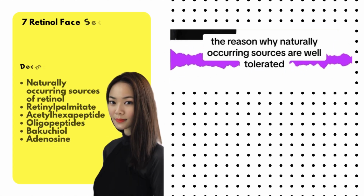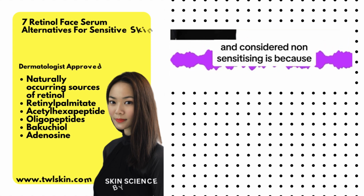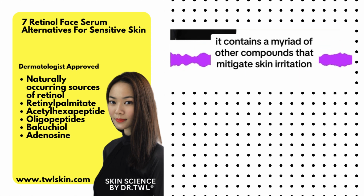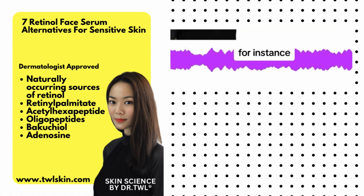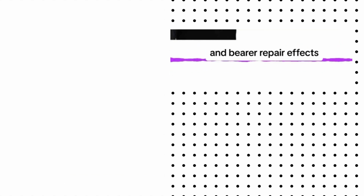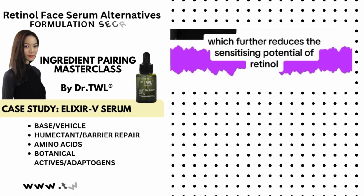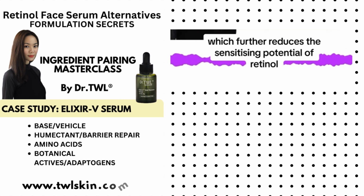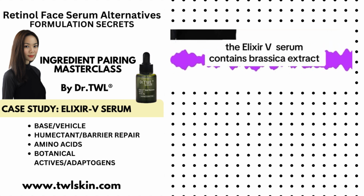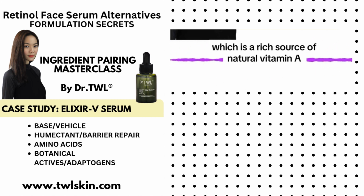The reason why naturally occurring sources are well tolerated and considered non-sensitizing is because as a whole plant extract, it contains a myriad of other compounds that mitigate skin irritation. For instance, polyphenols with antioxidant, anti-inflammatory, and barrier repair effects. In addition, these protect the skin from UV damage, which further reduces the skin sensitizing potential of retinol. The Elixir V serum contains brassica extract, which is a rich source of natural vitamin A.